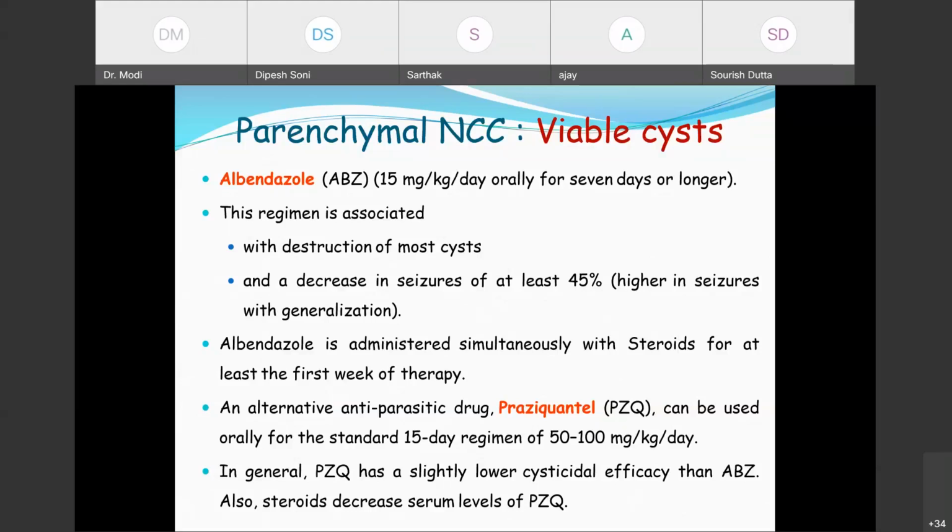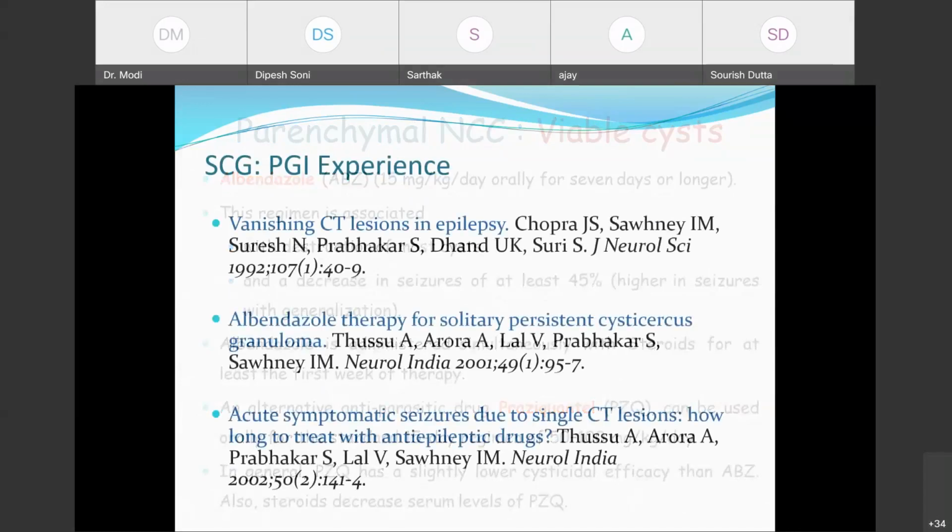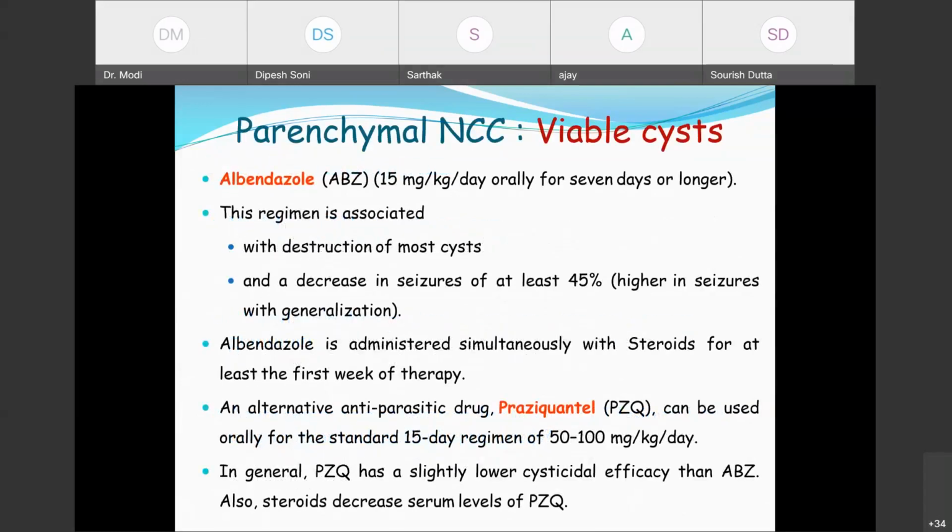And the alternative is praziquantel, but of late, many studies have shown that if there are more than two lesions or the lesion burden is high, then the combination of albendazole and praziquantel is much better. The outcome is much better in reducing the lesion burden. I think I have already overshot my time. I would like to stop here and would like to answer the queries, if any, from your end.